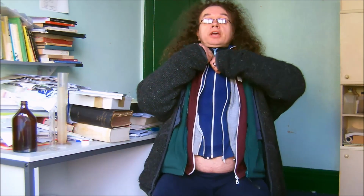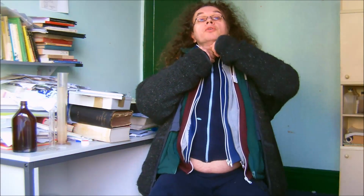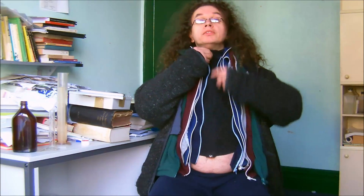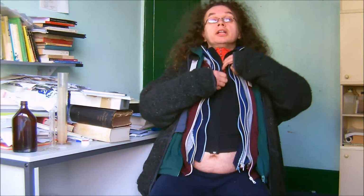Now, the first person who actually invented the zip was Whitcomb Judson in 1891. He invented it in order for it to be a quick closing for women's boots, and it appeared in the Chicago World Fair in 1893, but there wasn't much interest in it.